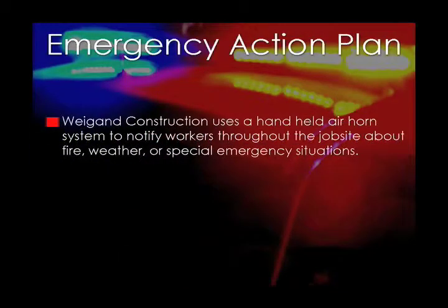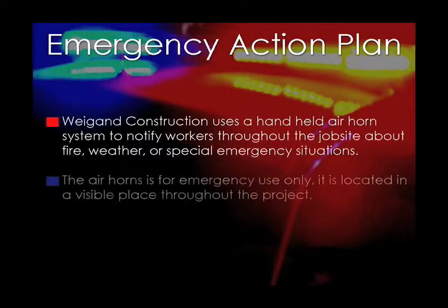Emergency action plan. Weigand Construction uses a handheld air horn system to notify workers throughout the job site about fire, weather, or special emergency situations. The air horn is for emergency use only, and it is located in a visible place throughout the project.